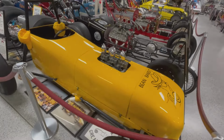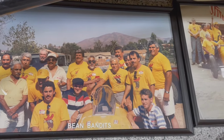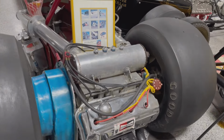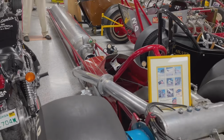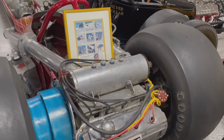By today's standards, the name might be considered racist. And there's Don Garlits with the Bean Bandits. The experimental air car. Yes, back in the 60s, they figured that the compressor, supercharger, takes about 2,000 horsepower. So if you put a big old tank of compressed air in your dragster, you'll be able to pick up 2,000 horsepower. So that was the idea. Control was the problem. He had too much power at the beginning and not enough at the top end when you really need it.